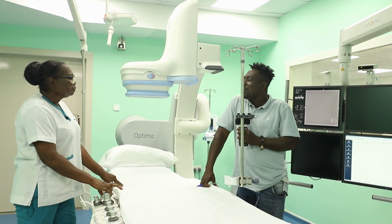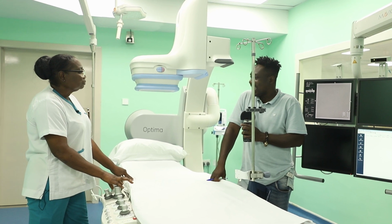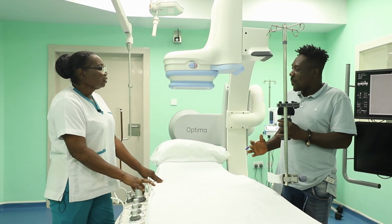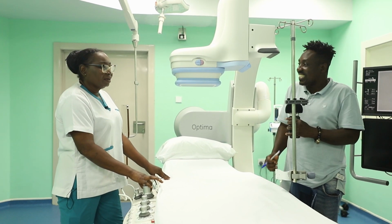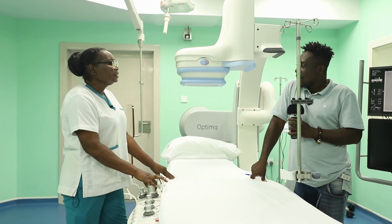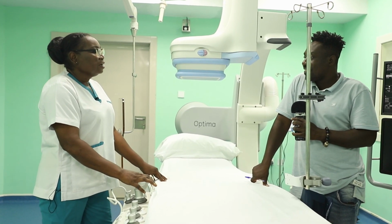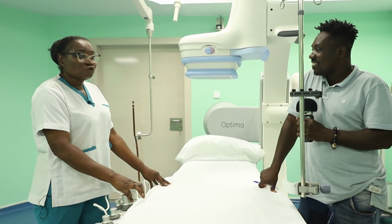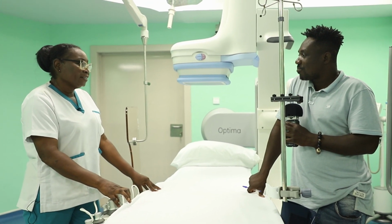Wonderful. So how do you feel when coming to work? Like working under this serene environment, working in this beautiful hospital. This is just like a five-star hotel. Yes, I feel good because the environment is neat. Very, very neat. And then the materials to work with are provided.